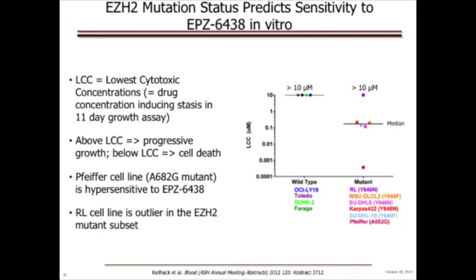There are two outliers to that statement, here and here. One of them is this RL cell line, which has a 646N mutation, and both our group as well as groups at GSK and other institutes have reported that this cell line is resistant to EZH2 inhibitors for reasons we don't yet understand. The other outlier is this exquisitely sensitive cell line, which is actually a follicular lymphoma, the so-called Pfeiffer cell line, which has a different type of mutation, A682G. I'm going to come back to that in a moment, but it seems to be exquisitely sensitive to the EZH2 inhibitor.